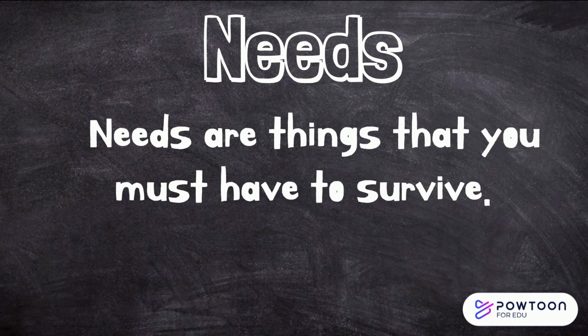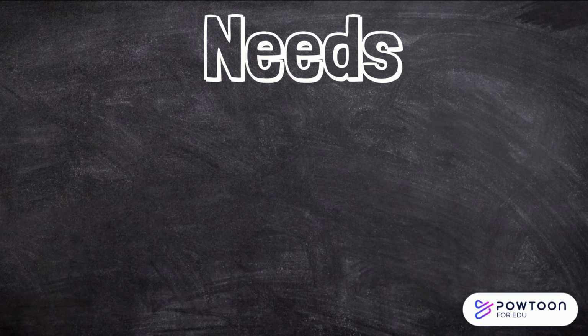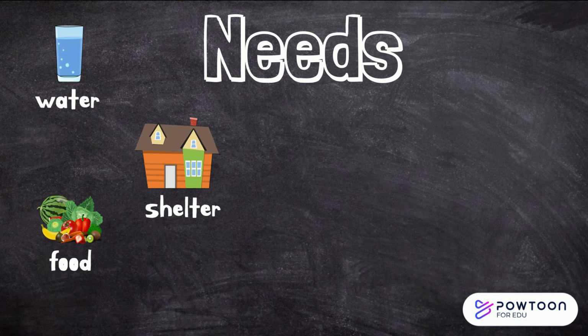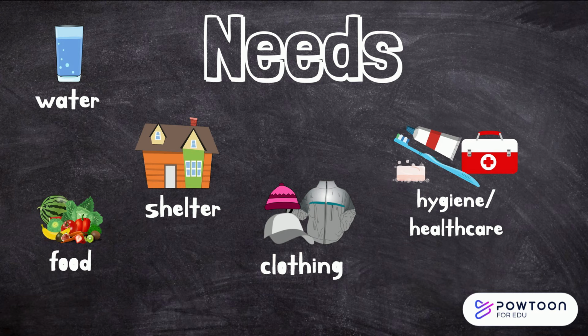Needs are things that you must have in order to survive, such as water, food, shelter for protection, clothing to protect yourself from sun and keep you warm in winter, hygiene and healthcare, and fresh air to breathe, which comes from trees and plants.